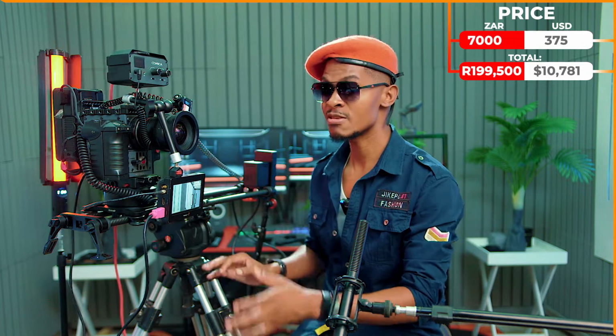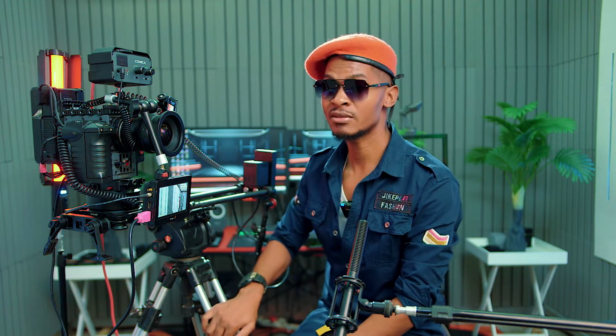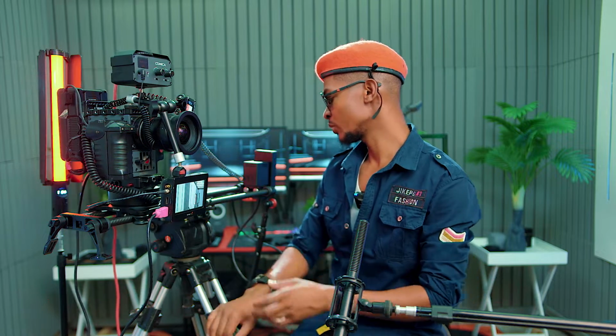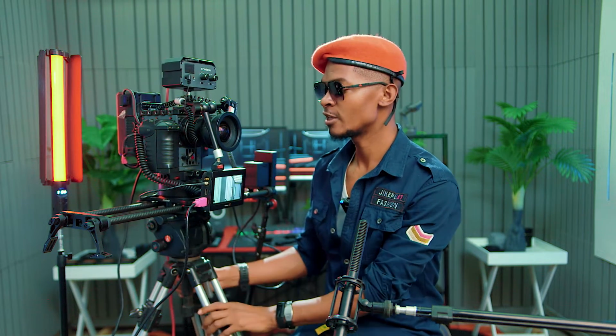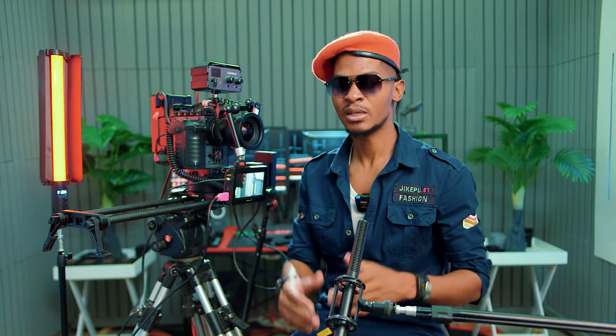It supports this slider without having to put two tripods. Just itself alone, it can support the weight of this Red cinema camera. It can also support a lot of other things. So this is a heavy-duty tripod that I use inside my studio. So that is all about what is hooked on my main camera in my studio.